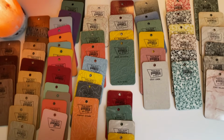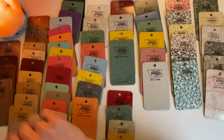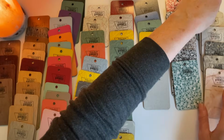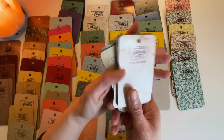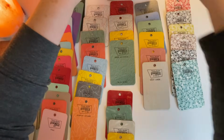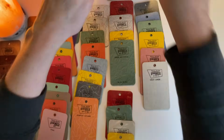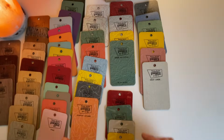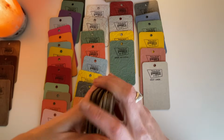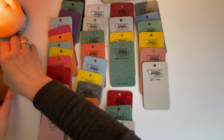All right, so we have 1, 2, 3, 4, 5, 6, 7, 8. I guess this is separate. I don't know. 9 types. So I'm going to put these ones, the Milanos, away because that's not my taste. And then these ones away. I think all the woods I can put away. I love wood, but I love real wood, not, you know.